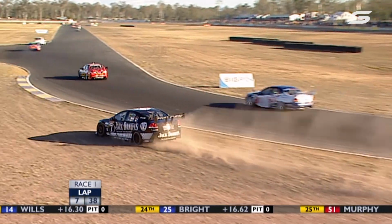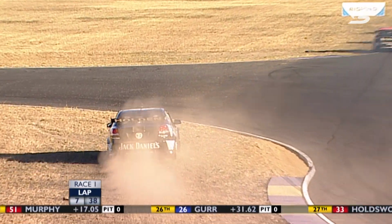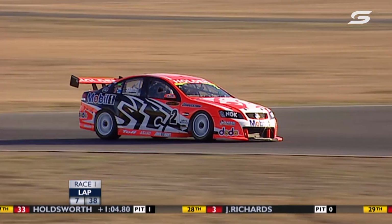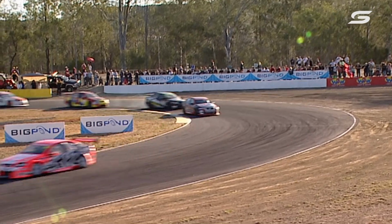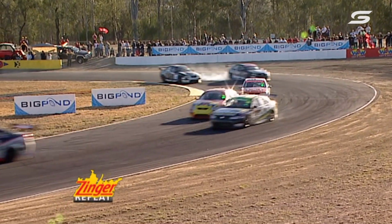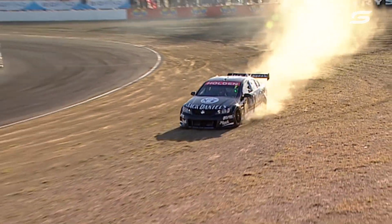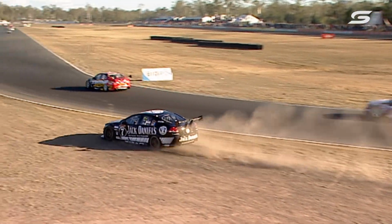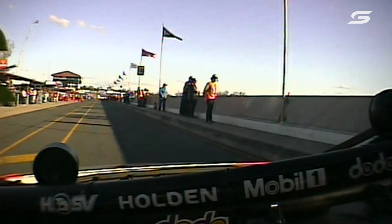And Shane Price has found the dirt at the exit of turn 3. Go around. Probably blown a tyre on it. Is it left 3? I don't know if that was mechanical or what, but he's locked it up on the way in. And there it's a bit of a rescue mission. Can't quite see. Say something about the tyre? Yeah, I think they've got a problem with the left rear wheel or tyre. I heard him talking about a deflated left rear. So he's off the side of the road there.